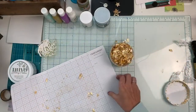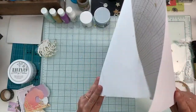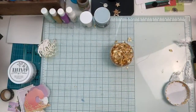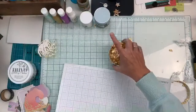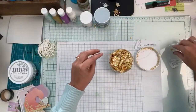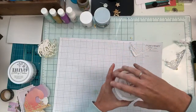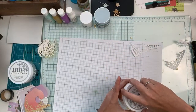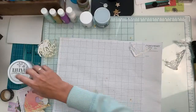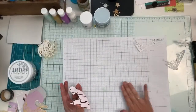So, okay, I'm gonna put this right back into the gold. Okay, I'm gonna shake what's on here into the garbage. Try to get as much of it off. And then I'm gonna move to the silver. So see, yes, it's messy, but it's not like crazy messy. Oh, Kari, you should not be terrified. Just watch this and you can see how easy it is.